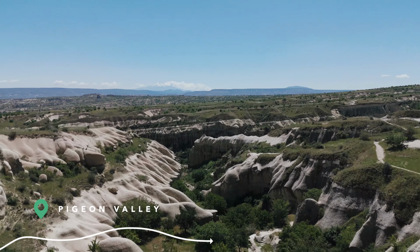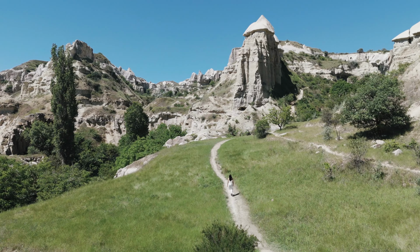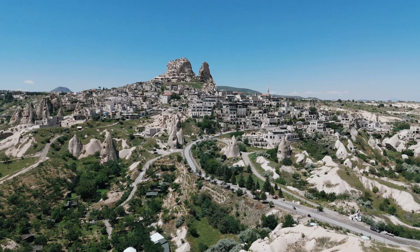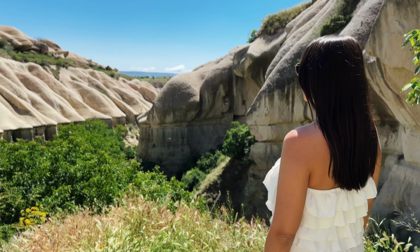Then, Pigeon Valley, which gets its name from the numerous pigeon houses that have been carved into the rocks. In this valley, you will find a beautiful walking trail that runs from Goreme to a small village nearby, namely Uchisar. During the hike, you can enjoy the beautiful nature and fantastic views.